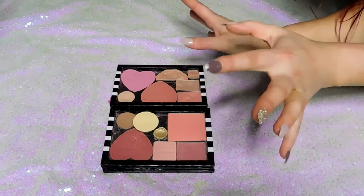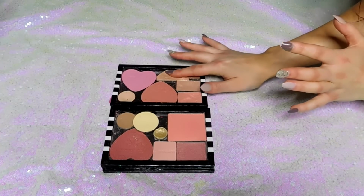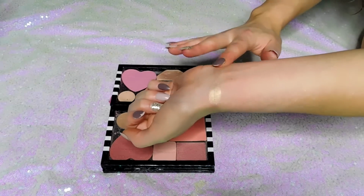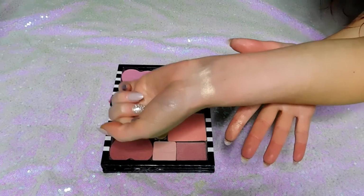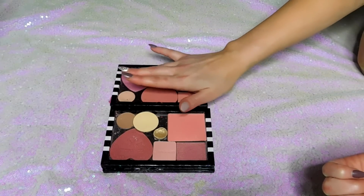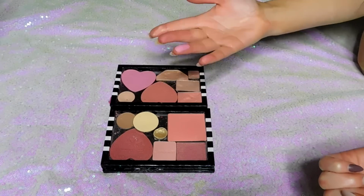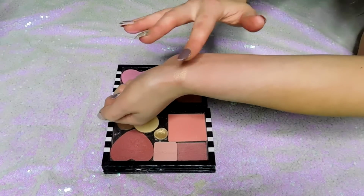But nonetheless, this guy consists of some Fenty highlighters. This is in the shade Hustla Baby, which was one of the most popular ones that came out a couple years ago. It's a beautiful peachy golden shade. I have some Too Faced blushes in here. I don't know the actual name of these because Georgia gave me these. I feel like I'm just saying that about everything. Georgia was nice enough to gift me with some makeup, so.